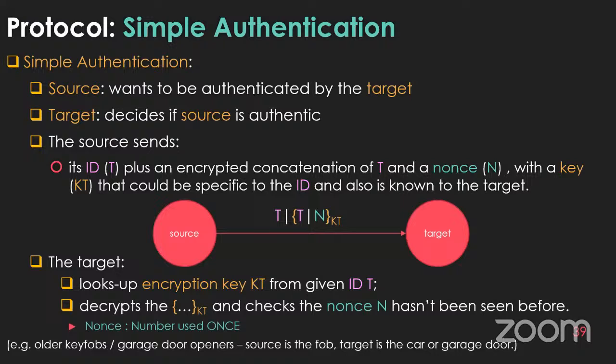So let's make that concrete, right? Sure, that's a protocol. What's an example of a protocol? A great starting point to talk about protocols and cryptographic protocols is the simple authentication protocol. There's a source and a target. The source would like to be authenticated by the target. So the source wants the target to say, yep, I know who you are, or I know you are who you say you are, based on some value, based on some other authority.